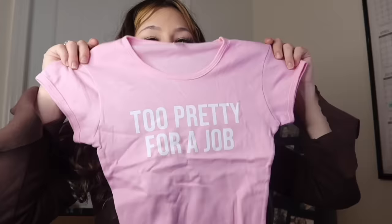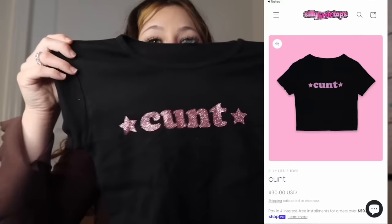Too pretty for a job. Definitely true. Retweet. I think these are meant to be like sets. These shorts and this shirt is a set, and then these shorts and this shirt is a set. Okay, so the next one just says cunt. Dude, why did I order these all in a size extra small? Be for real. Like, am I delusional? This is probably one of my favorite ones just because it's a black tee.